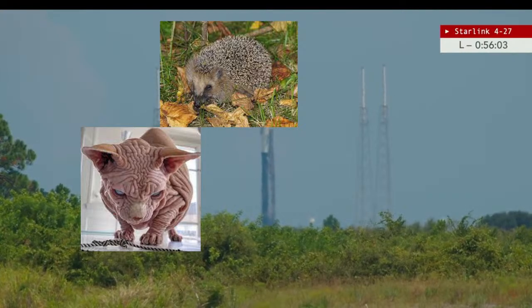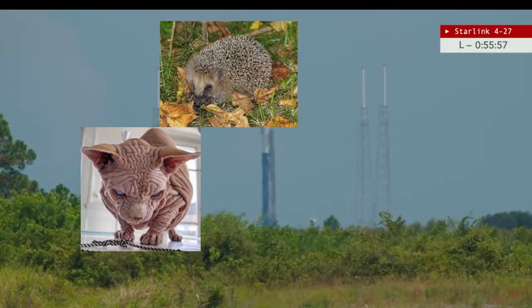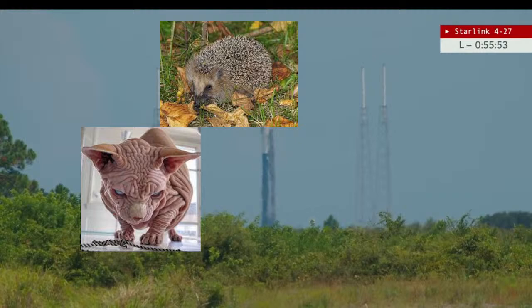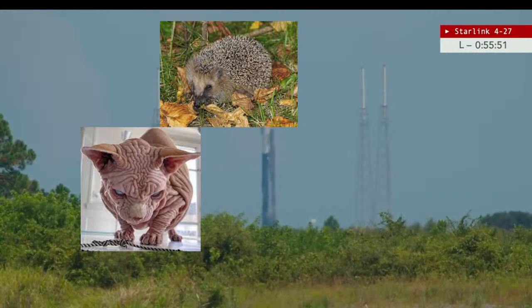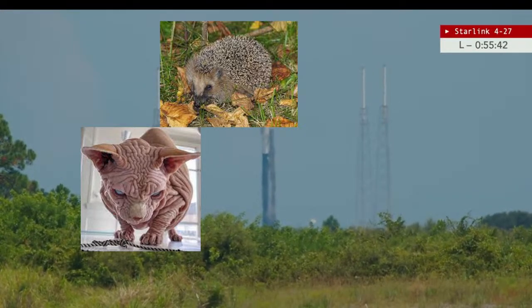Now approaching T-minus 56 minutes and counting. The 53 Starlink satellites for today's launch are flat packed inside the payload shroud of the Falcon 9. That's the bulbous, bullet-shaped component of the rocket at the very top of the Falcon 9. Inside that aeroshell are these 53 Starlink satellites, which were built by SpaceX on an assembly line factory in Redmond, Washington, near Seattle.